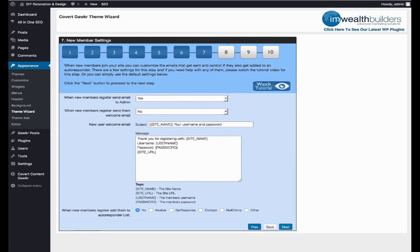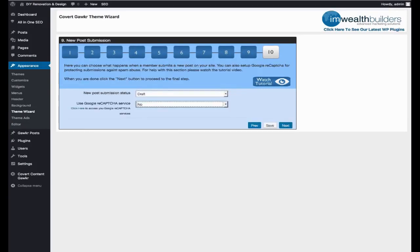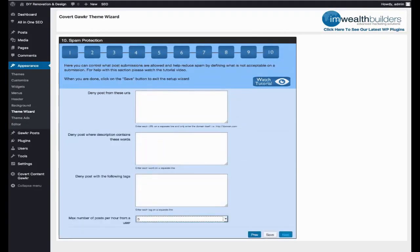So you'll automatically be building a very targeted niche list when your members sign up, and they will sign up in order to use the full functionality on the site and to submit their own stuff, because people like to get free links and free traffic. And again, there's mails that can be sent to the members when their new posts are accepted. You can put some ads in there as well. You have settings for denying posts from certain URLs, denying posts with certain words, and so on and so forth. Lots of great stuff in here that is very easy to set up.